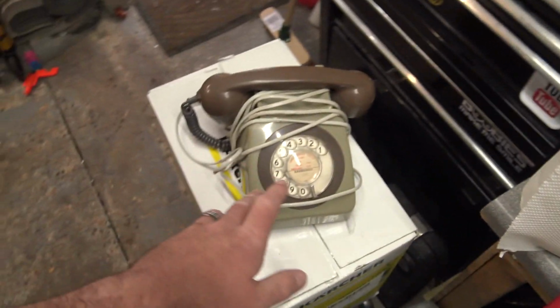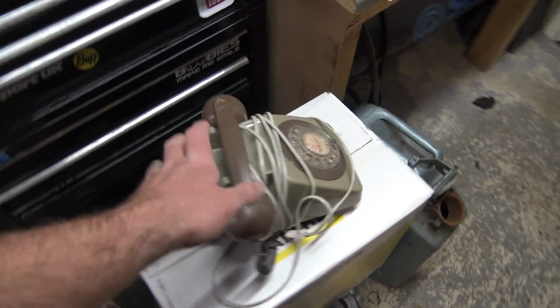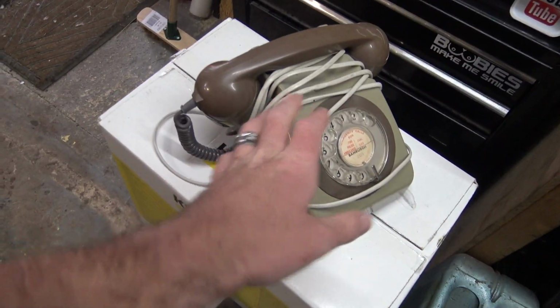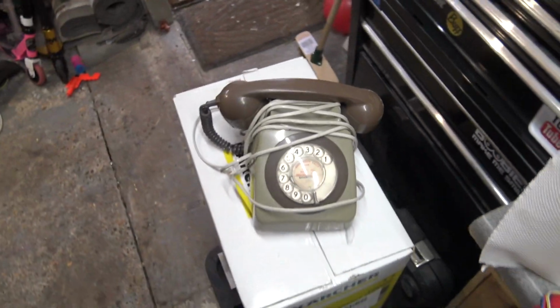I'm going to try and see if I can get him to take away this old phone. Colin, you want an old phone? You might better put it in your workshop, is what you call it, in a workshop. You might have to put it in there, dial a few numbers, go, hello, Margaret. You know, do that kind of stuff.